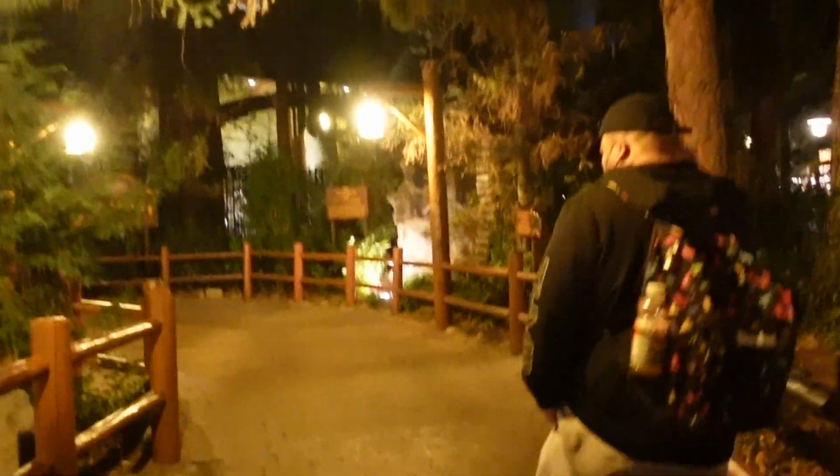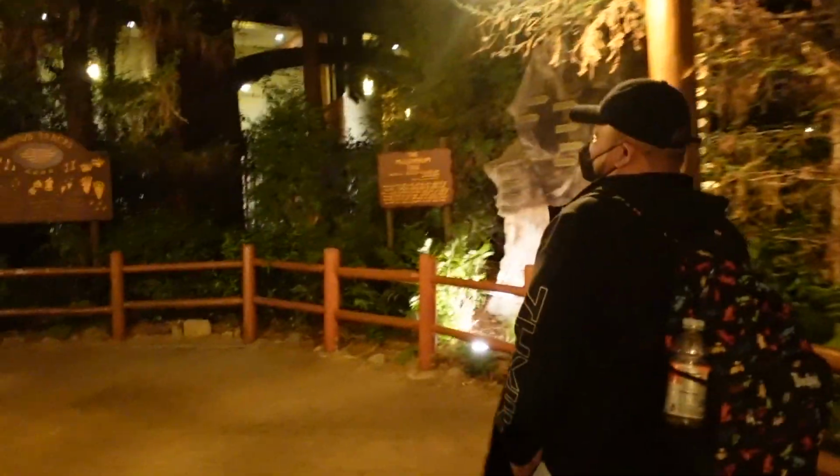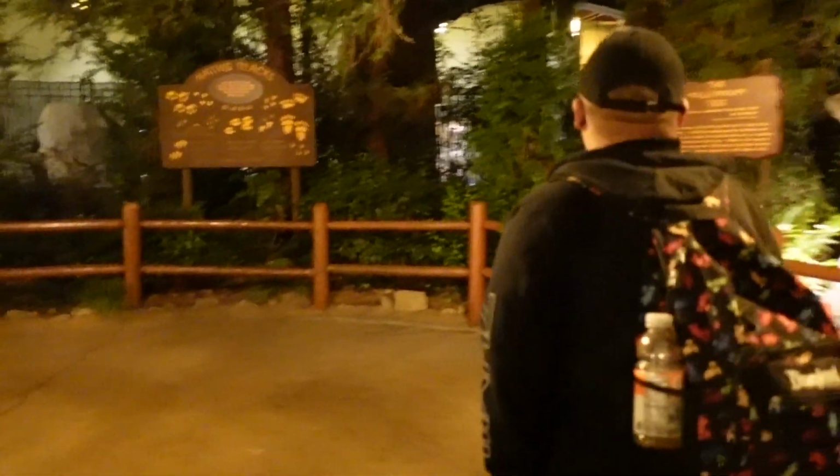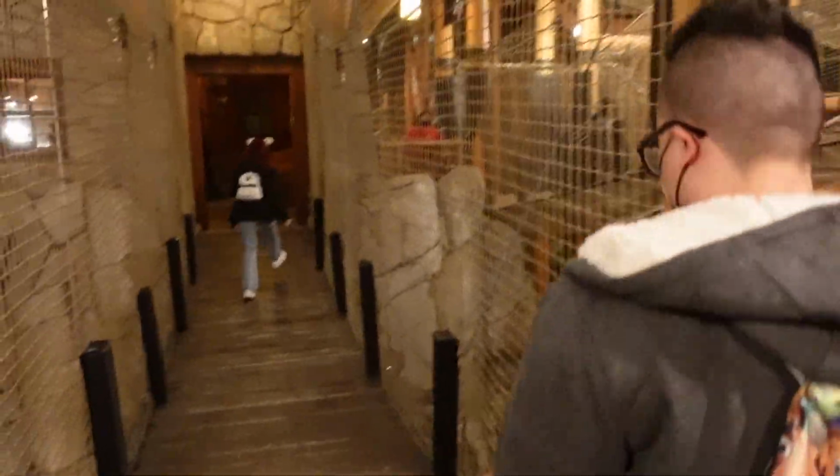Redwood Creek Trail, Papa Bear's favorite. Are we gonna climb up the top? Let's go. Come on, guys, through the net. Whoa. Is this where I said it would be funny if you fell or no?